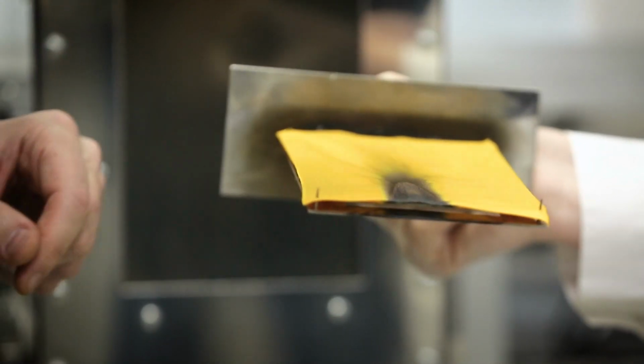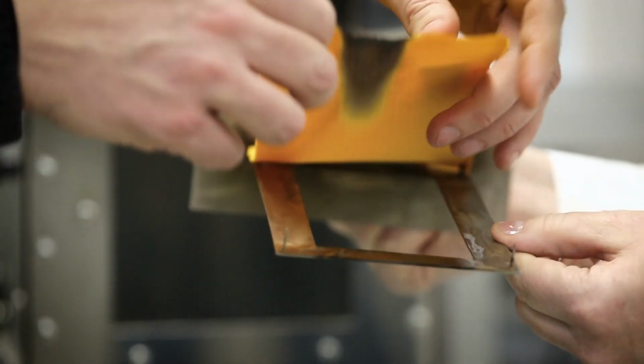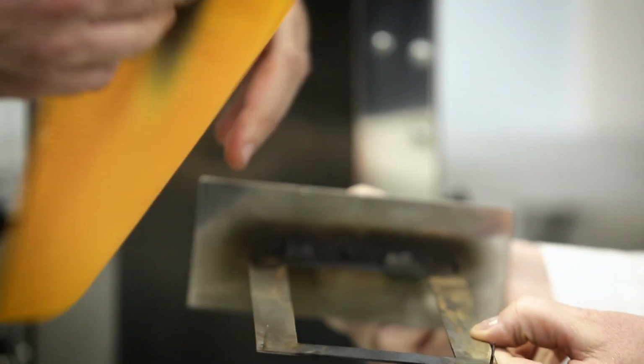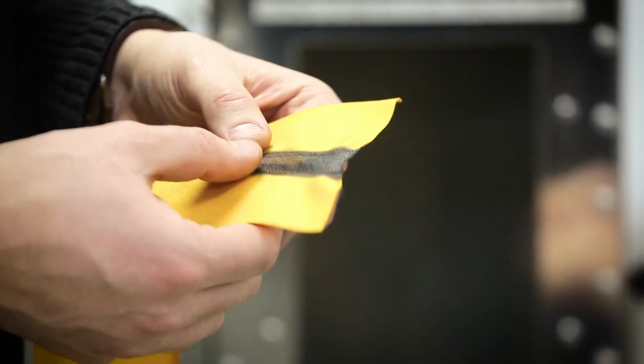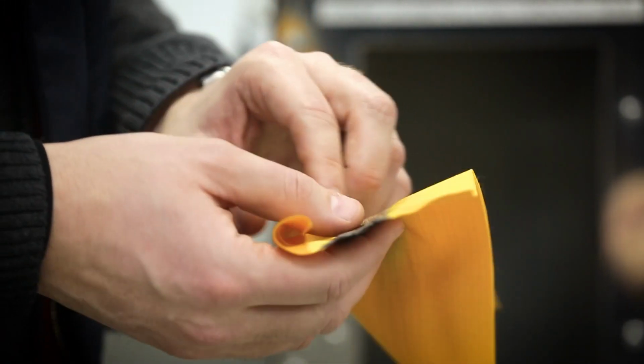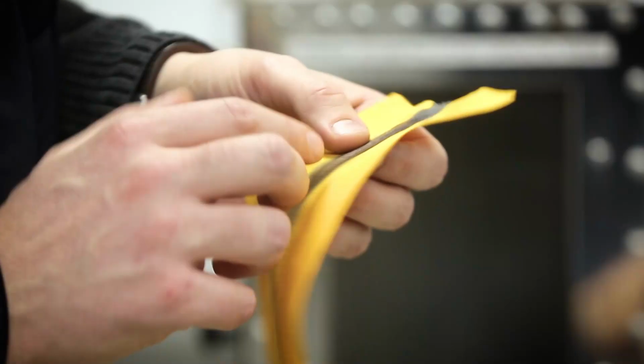It's the crust, isn't it? Yes. Can I take it off? Of course. So this is what the traces of the process called carbonization look like, right? Yes. So this isn't charring, but a more complex chemical reaction. Yes, this is the reaction that saves a person's life.